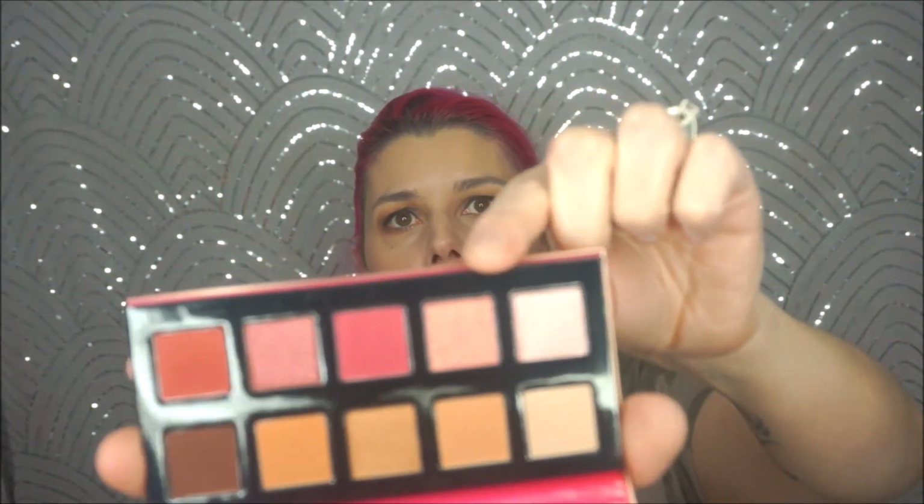The metallics are also lovely. Like this rose gold shade is gorgeous. So I'll definitely use this in an upcoming video where I try everything on.